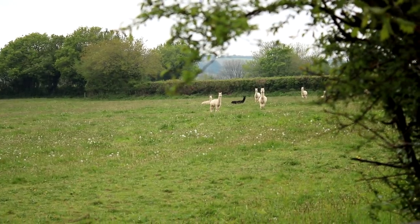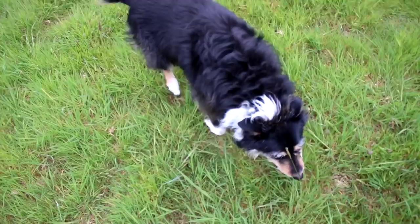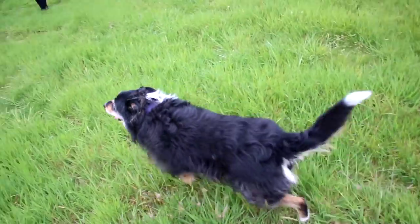And behind me, if we get a nice little zoom on that, you can see I've got some alpacas. Got the sniffer dog out today. She's gonna find us a puma, aren't you, Josie? Who's a good girl?